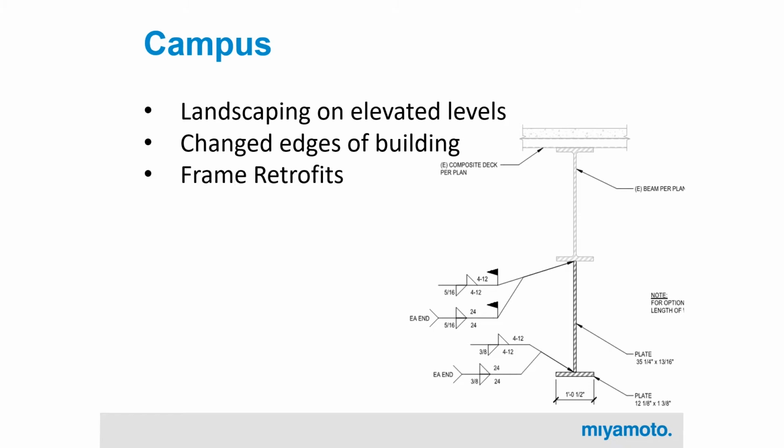We had to do some frame retrofits. This wasn't a retrofit project in particular, but we were doing the 10% game where we changed some stuff by more than 10%. We retrofitted frames. I think there were like 10 different frames retrofitted with just the connections. Everything else was sufficient.